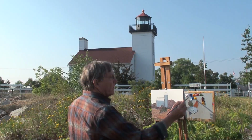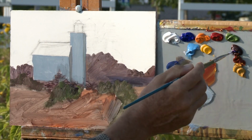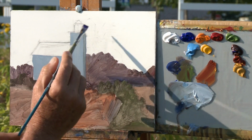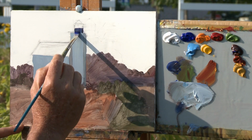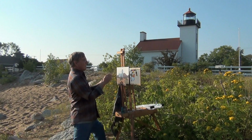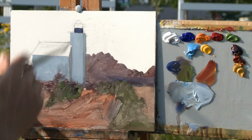I think I'll go up to the lantern room here, take some burnt umber and ultramarine blue. I'll just place in the bottom part of that lantern room, very dark. And I'm not going to paint the top there yet because I'm going to paint the sky first. That may be a little hard to paint around all that.